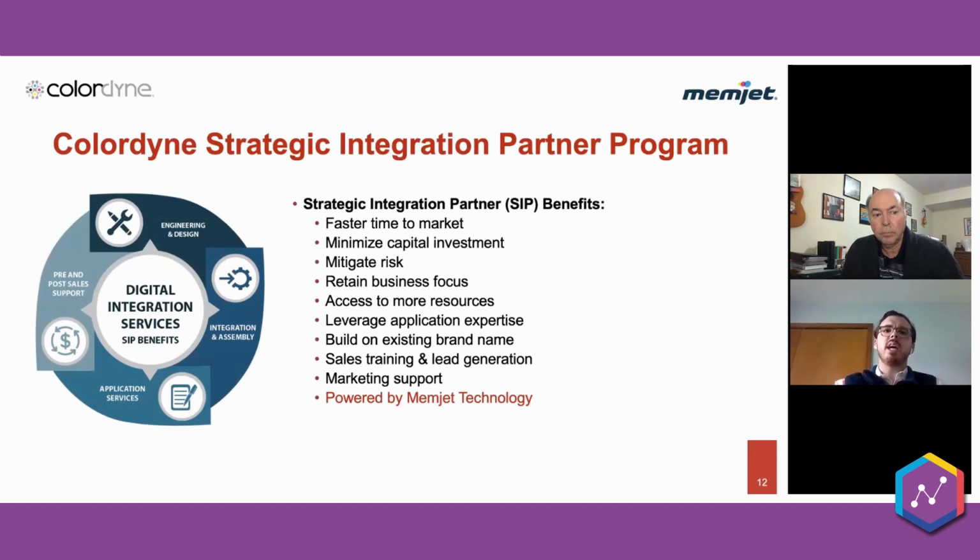This provides easy entry into digital for these press manufacturers or finishing companies that are looking to integrate inkjet into their product offering. It also gives them a safety net. Colordyne is a company that has the knowledge and expertise on the sales, support, and back end to really help these companies grow and bring inkjet to their customers.